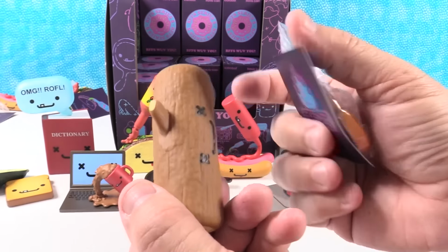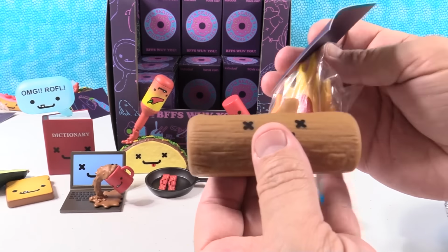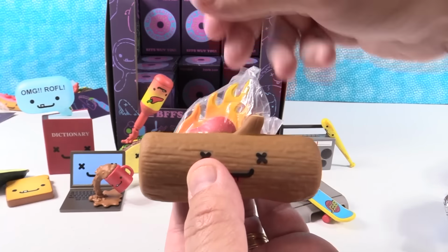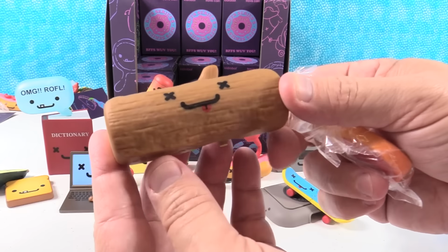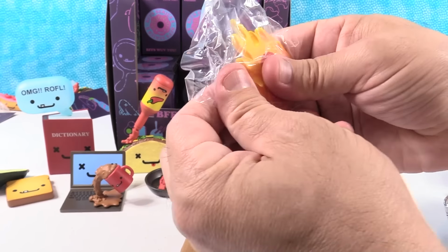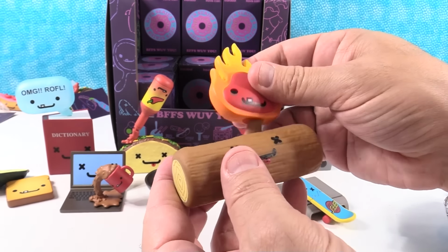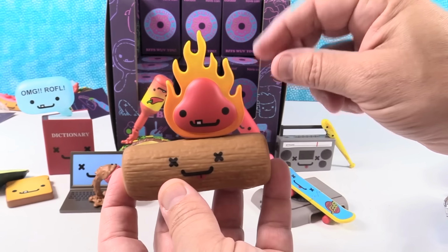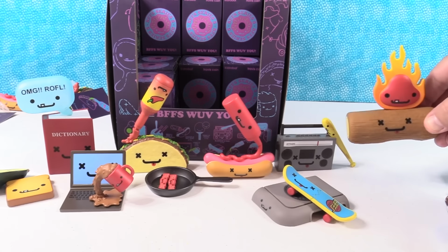This is so cool. Paul's face. It's a big log. And we have fire. This is Frank and Loggins. Kenny Loggins. All right, so we have this awesome log, little face on it. And then we have fire. All right, so we can put it right there. Look at that. That's so cool. Like a little campfire. I feel like we should have a marshmallow now, too. Have a little s'more. That is so cool.